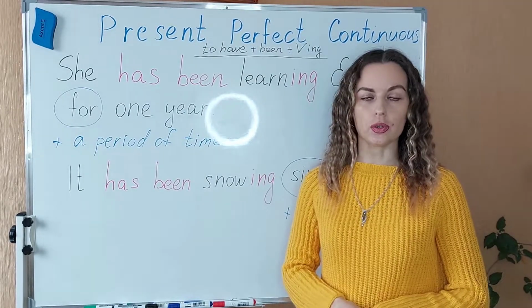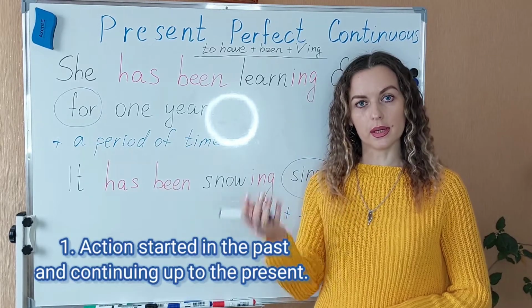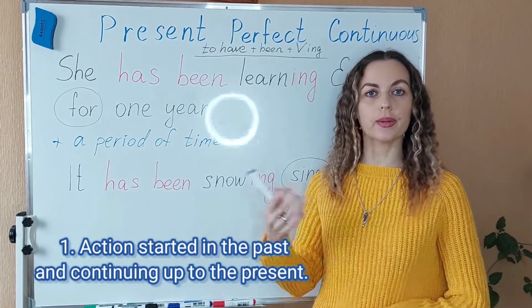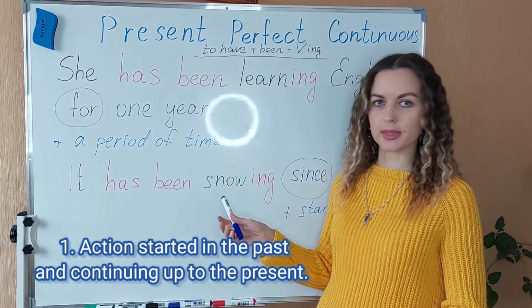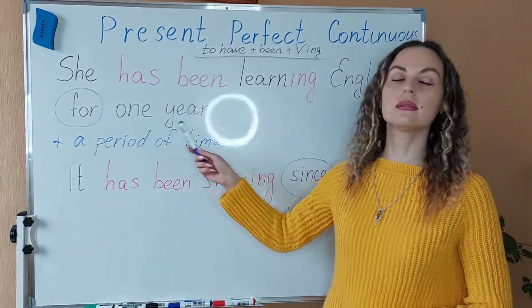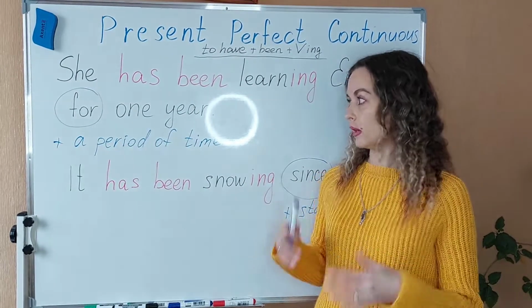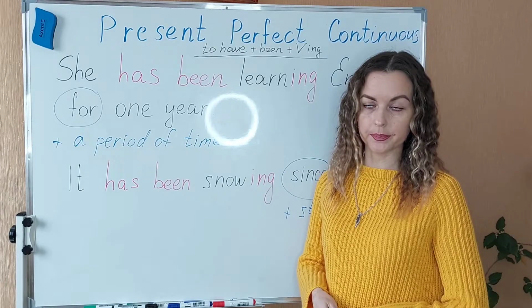The first situation when we use it is for actions started in the past and continuing up to the present. For example, she has been learning English for 1 year. A year ago she started learning it and is still learning.